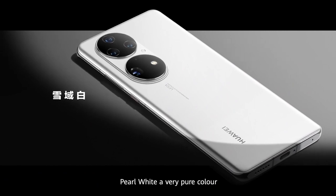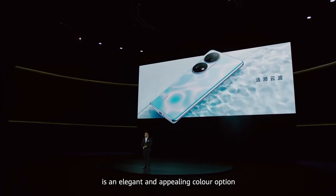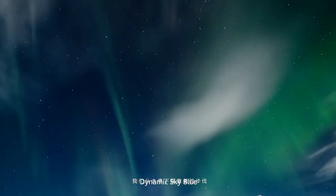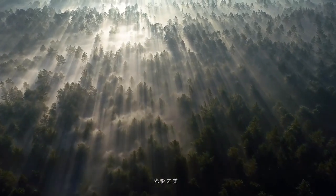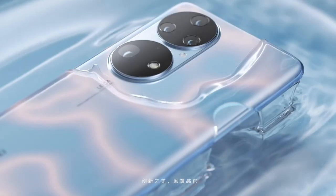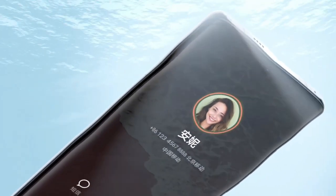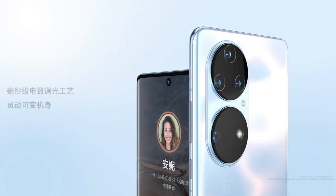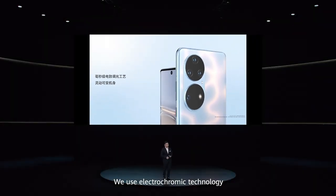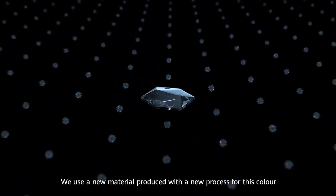We bring you the natural and classic pearl white, a very pure color. Then there's the classic golden black and the very fashionable cocoa gold. Charm pink is an elegant and appealing color option. And today we are introducing a special new color option we've named Dynamic Sky Blue. We use electrochromic technology, which allows the glass to change colors in mere milliseconds when there's incoming call. We use a new material produced with a new process for this color.